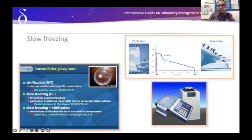In the past, we were more prone to use a protocol with slow freezing, using a programmable freezer that allowed us to obtain the glassy state inside the cell. The water in the holding solution iced, and the cryoprotectant was in high concentration around the cell, around the cytoplasm, in the moment of the seeding, which is the moment in which there is the phase change between liquid and solid. So at the very end, we can say that slow freezing is comparable to vitrification. It is an intracellular vitrification with ice in the extracellular compartment.